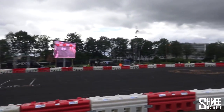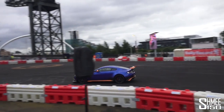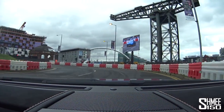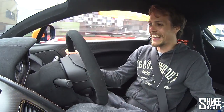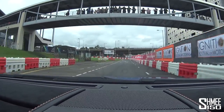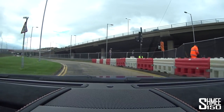Now, we paused for effect there, didn't we? We paused for effect because we know just how good Aston Martins can actually sound. The tyres are incredibly slippy. Look at that, first gear and the back's coming out. This is definitely not the place to be a hero. But the noise is glorious.